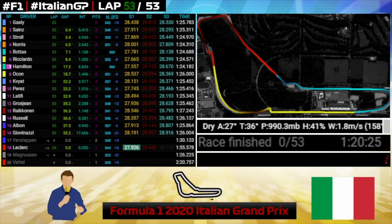Gasly and Sainz and Stroll being on the podium is a plus for Formula One. Yep. The negativity of the decision against Lewis Hamilton will just cause a lot of headlines throughout the world for the wrong reasons. We've got a race review and a half later on. I think we'll get the table out and we'll sit down later and be all nice and comfy, because we've got a lot to discuss. But we'll be back. Your driver of the day, quick?